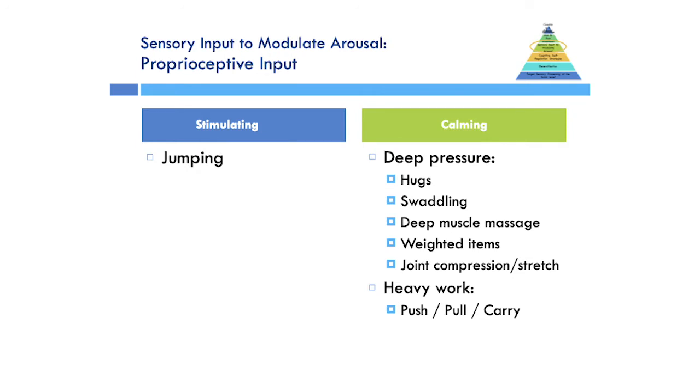In a proprioceptive sense, some stimulating things would be jumping and crashing, running, things like that. Whereas a calming strategy would be deep pressure, such as hugs, swaddling, deep pressure massages, weighted items, joint compressions, and heavy work, such as pushing, pulling, carrying, things like that.